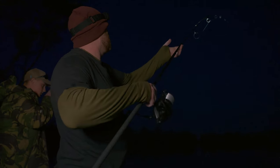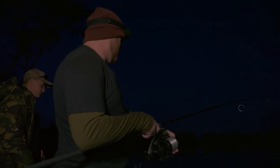Probably where I'm not bullying it, to be fair. Just try not to lose it. Should have more faith in the zig, really, but once bitten, twice shy and all that. Oh, big dive again. So much fight in this lake, it is unbelievable. Again. Try and get a turn round, back up this way. It's the first sort of evening bite we've had as well, to be fair.